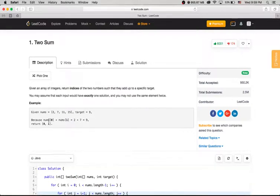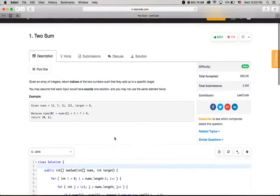They guarantee that each input would have exactly one solution. So if the target input was 10, the answer wouldn't be two 5s, because that would go against this, and there would be exactly one solution. So if 2 and 7 add up to 9, then in this array there would not be a 4 and a 5, because that would go against this statement right here.